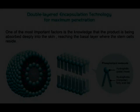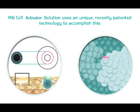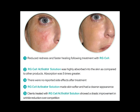The next thing we do is we encapsulate them in a lipid bilayer, what they call a nanosphere. It coats this ingredients package and allows it to pass through deep into the epidermis without getting digested by the skin enzymes or provoking any kind of immune response. Thus, we can deliver everything that we want to deliver right to the stem cell nests where they are and have these activators get to where they need to get.